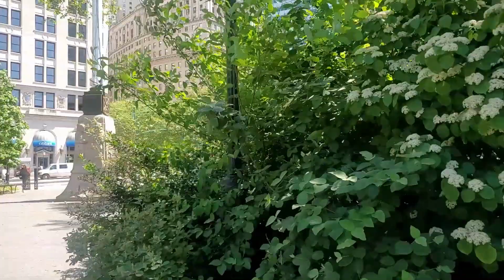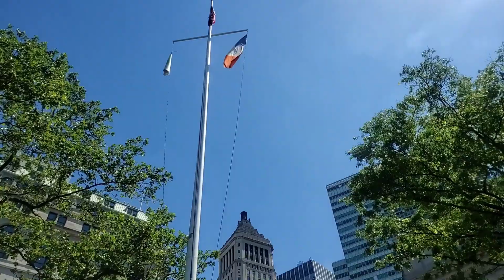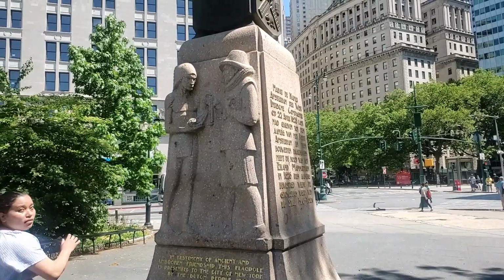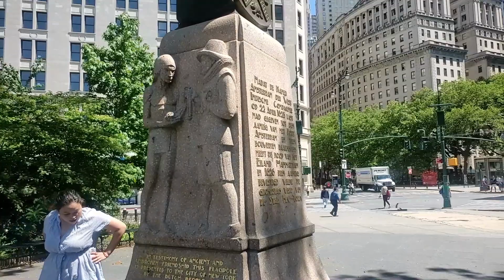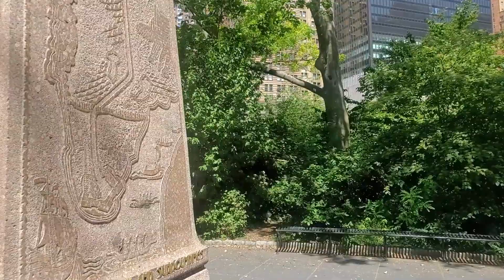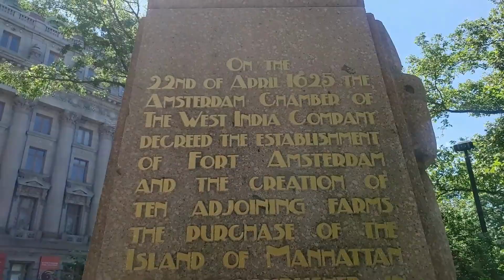So what I walked all the way up here to show you was this flagpole. Right up there at the top, you can see the US flag and then the city flag for the city of New York. But at the base of the flagpole is a memorial. And so you can see depicted here on the right, that's supposed to be a member of the Dutch West India Company. And on the left, a member of the Lenape tribe. And on the side here, this is all written in Dutch. This is showing you a depiction of Fort Amsterdam, what that would have looked like. And this side's in English here.